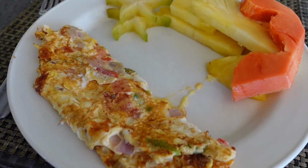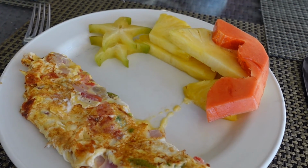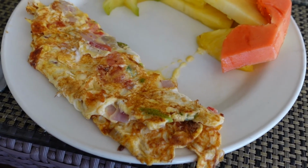All right, this is my breakfast. I got papaya, pineapple, star fruit, and an omelet.